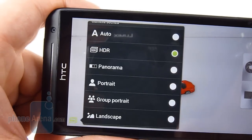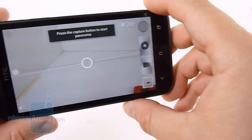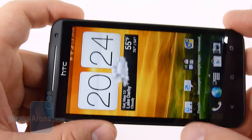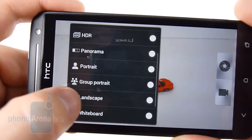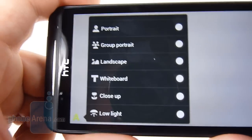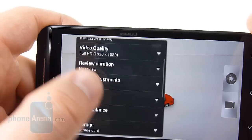Panorama sweep shot is really nice. It's probably not going to work in our light box here, but basically we're just going to start and zoom around, and it's going to snap a picture at each appropriate point. Some of the other features you have, of course, portrait. You have a group portrait, landscape, whiteboard, close-up, and low lighting conditions. So overall, the options are pretty much what you would expect.